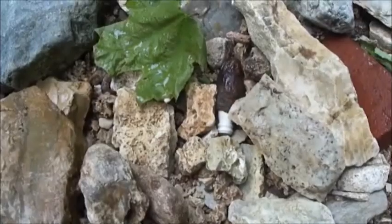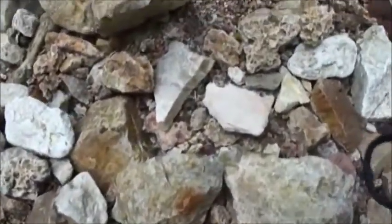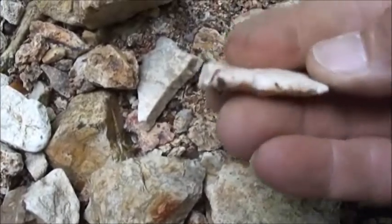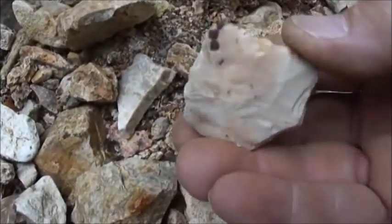There's an old spark plug, but it's laying right there. Let's see what it is. Midsection. That's all it is. What a dandy though.